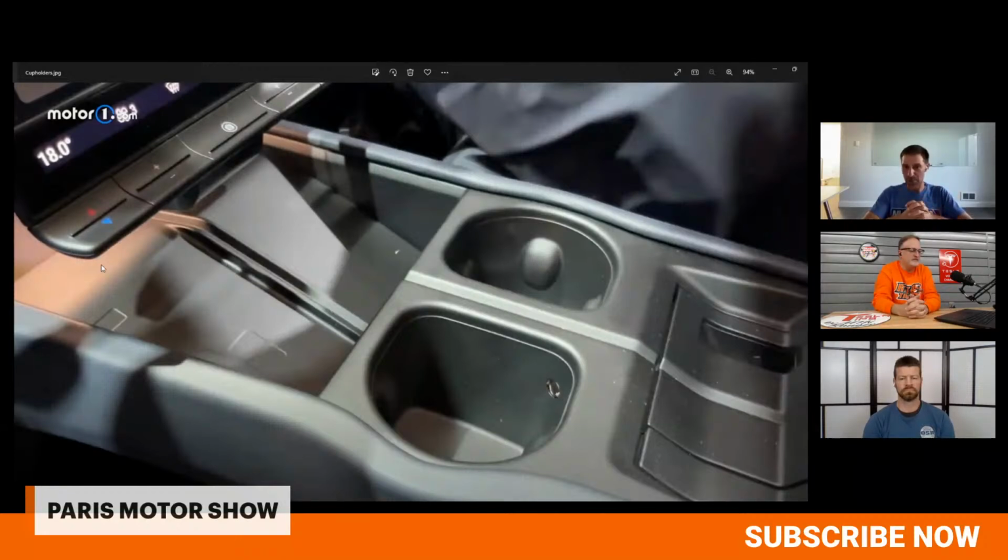But that raised portion of the rear cup holder might keep the actual drink in its place should the driver have to make an emergency stop and slam on the brakes. So I thought that was actually pretty cool. So there's the cup holders. There's the front cup holders.